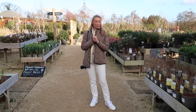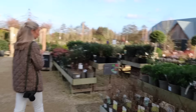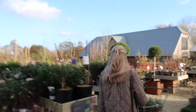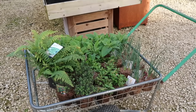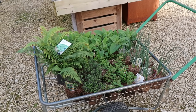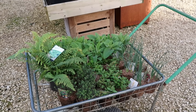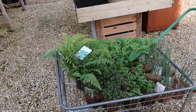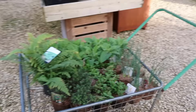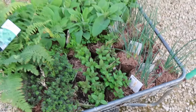Should we show them what we've picked up? Yeah, so we'll come over. We always get a bit carried away with herb pots, which are these things. We're planning this weekend on doing a bit of a freshen up for the herb bed. Every year, most of the herb bed is fine and is perennial and has come back and looks great, or is evergreen. But I always like to freshen up a few patches. We're going to be planting some new mint in some new planters.